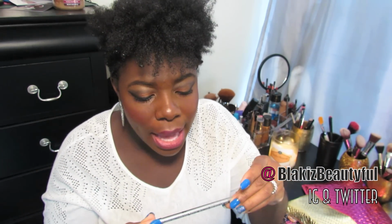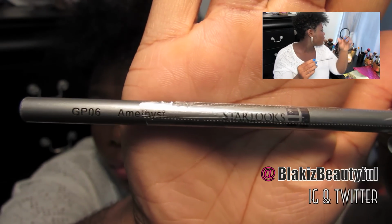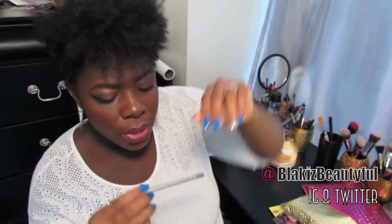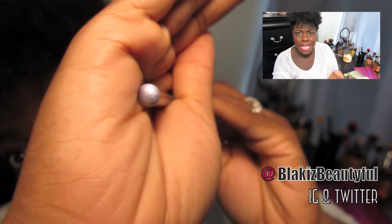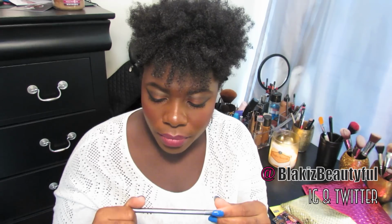Okay, so let's get to what's in here. The first item that I pull out says Star Looks. I think this is an eye pencil. I actually have another one from Ipsy from Star Looks. It was a kohl pencil. And this one is called a gem pencil, in the color Amethyst. That sounds cool. I'm not sure exactly what you would use with a gem pencil. Is it the same as an eyeliner pencil, or is it a lip liner pencil? I don't really know, but I'm sure you could probably use it as both.